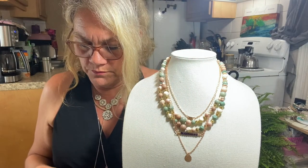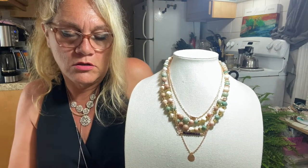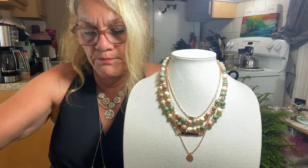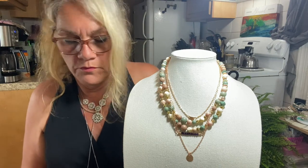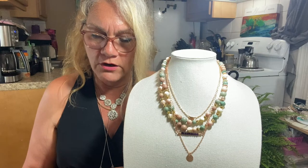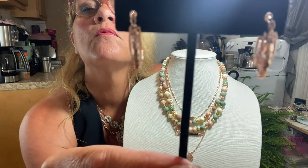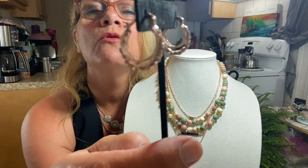Let me put them in the, the package states that they're hypoallergenic. Let me put those in the podium real quick. So these are brand new. Oops, wrong way. Turn it around here. Adorable. They're really, really, really cute.